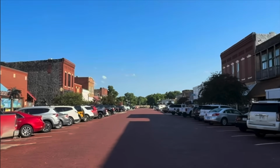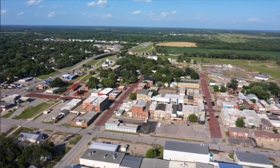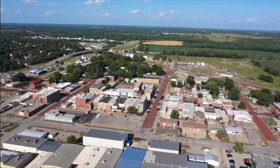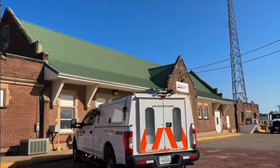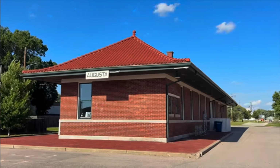In 1877, the Florence, El Dorado, and Walnut Valley Railroad Company built a branch line through Augusta, and still today the Santa Fe maintains tracks through Augusta with a brick depot constructed in 1916. The Frisco Railroad established another depot here in 1880, serving both passengers and freight. Passenger service ended in 1960.